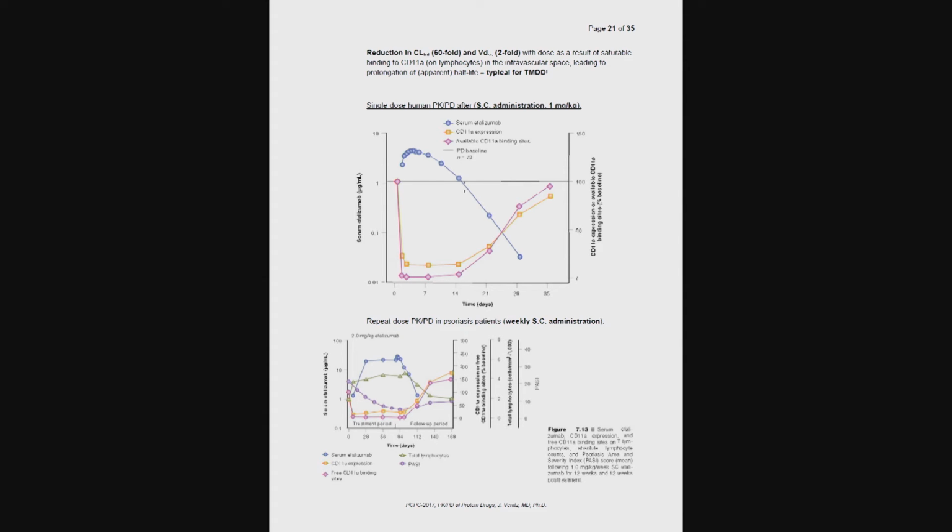And then as the monoclonal antibody concentrations decline, meaning as that monoclonal antibody complex is being removed, you have a recovery of the target. So the target comes back because the removal now gets less and less and the target gets regenerated. Okay? And you can see that is true whether you look at the expression or you're looking at the binding sites.